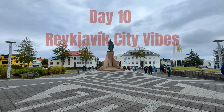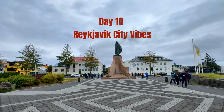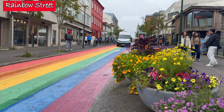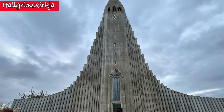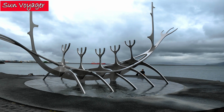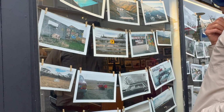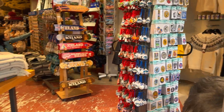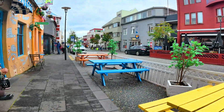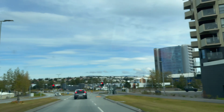And finally, our last day was all about exploring Reykjavík. It was again a rainy and windy day. We strolled along the colorful Rainbow Street, admired the striking Hallgrímskirkju church, and stopped by the famous Sun Voyager sculpture by the waterfront. Between the street art, souvenir shops, and the city's mix of modern and traditional vibes, it was the perfect way to wrap up our Iceland adventure.